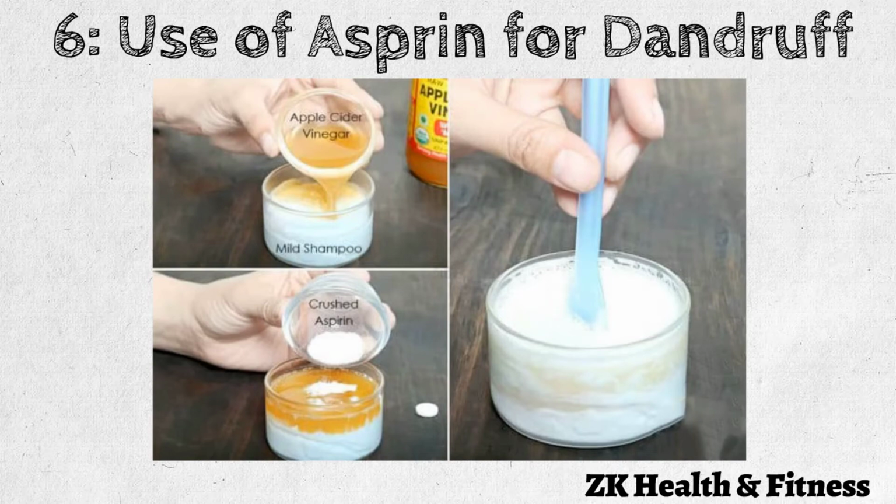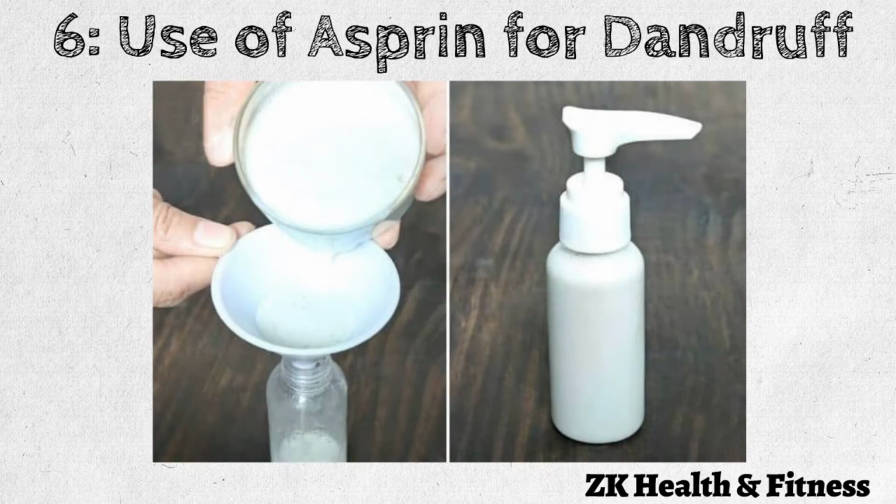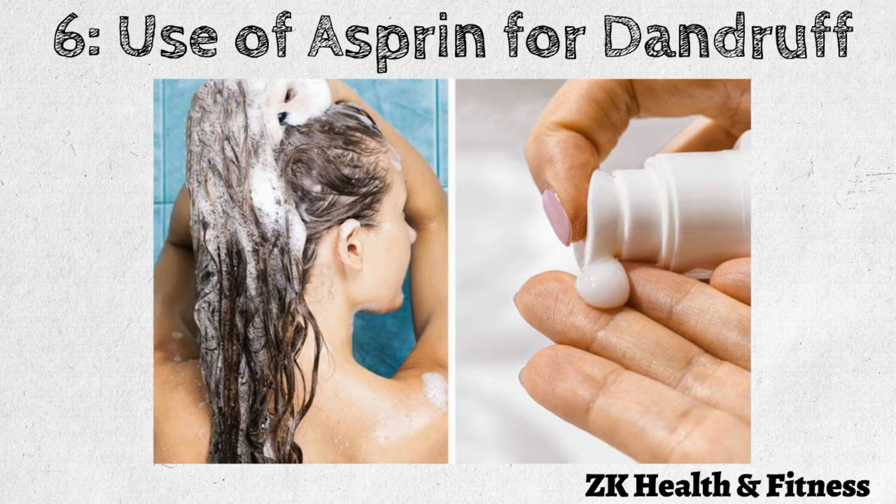Crush 3 aspirin tablets and add it to the mix. Stir thoroughly to mix the ingredients. Transfer the mixture to a pump bottle. Apply a sufficient quantity of this mixture to cover all of your scalp. Leave it on for about 5 minutes, then massage your scalp. Wash it out with the mild shampoo, followed by a conditioner. Let your hair air dry. You may use this remedy once every 2 weeks.